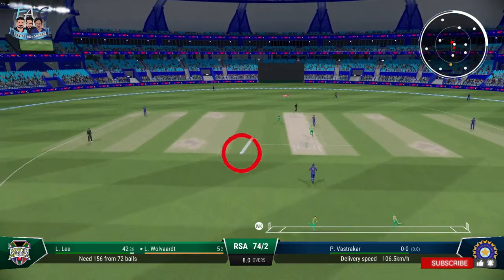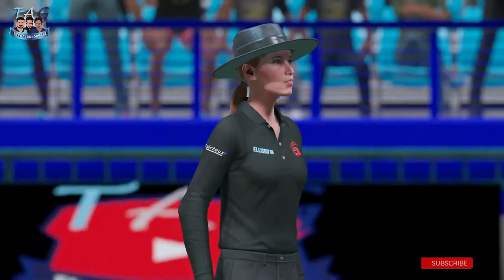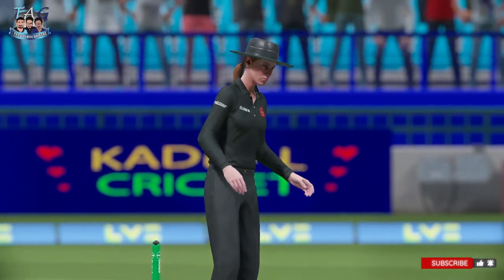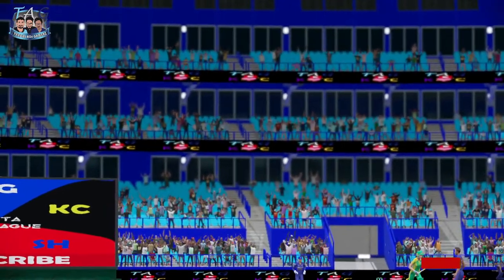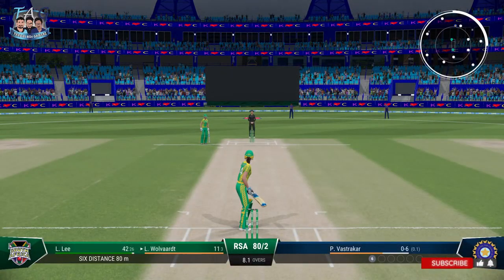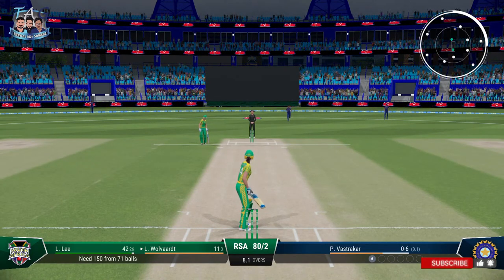Brilliant shot. That's for the crowd. Crunch. On the front foot and bang. Gone all the way. Oh, it can be disheartening seeing good deliveries smacked around. Sometimes, though, you just have to accept it and move on.